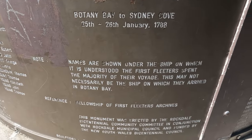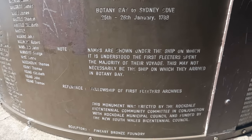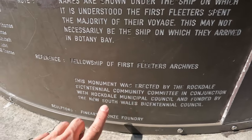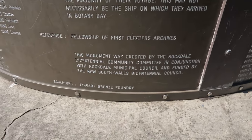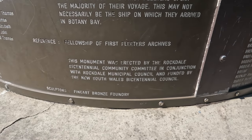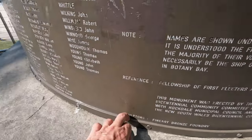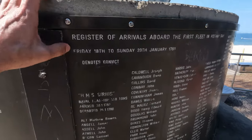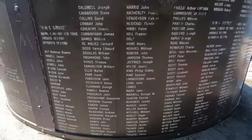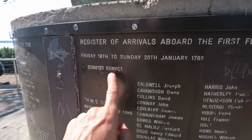So names are shown under the ship on which it is understood the first fleeters spent the majority of their voyage. This may not necessarily be the ship on which they arrived in Botany Bay. And then over here it says Fellowship of First Fleeters Archives. This monument was erected by the Rockdale Bicentennial Community Committee in conjunction with Rockdale Municipal Council and funded by the New South Wales Bicentennial Council. And then Fine Art Bronze Foundry are the sculptors. So this is literally just a registry of all the ships and all the people that were on those ships. So this was the arrivals board, the First Fleet in Botany Bay, and it's got the date.